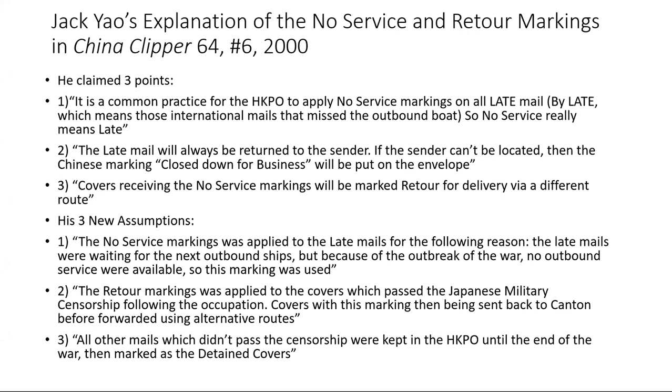So for equal time, any academic could argue about my observations. After I wrote an article, there's this Hong Kong expert called Jack Yao, and he wrote a rebuttal. He made 3 points, and then he had 3 assumptions. I'm just going to read it, and I'm not going to comment on it.